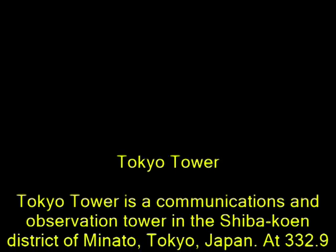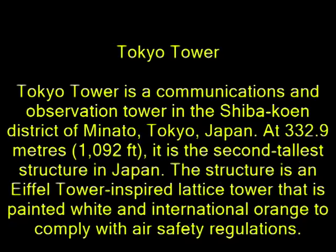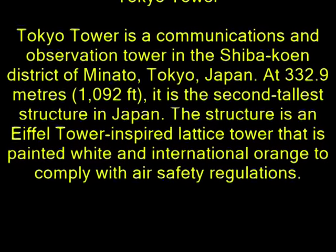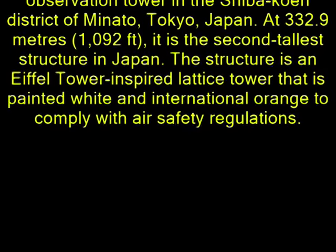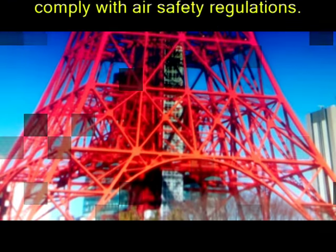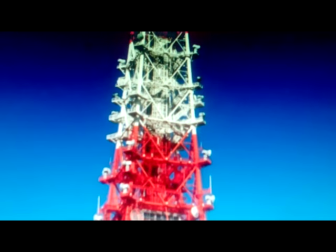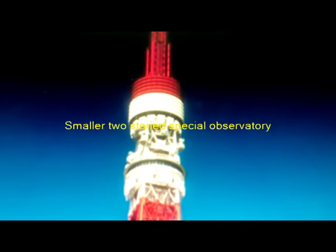Tokyo Tower is a communication and observation tower in the Shiba-koen district of Minato, Tokyo, Japan. At 332.9 meters, it is the second tallest structure in Japan. The structure is an Eiffel Tower inspired lattice tower that is painted white and international orange to comply with air safety regulations.